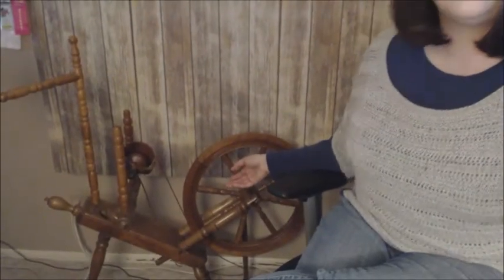Now I want to tell you about something that happened at the fair, and that was when one of the demonstrators was showing how to do the long draw on a traditional Norwegian slanty wheel. And I saw her bring this out and it looked awful familiar to me. And I watched her demonstrate on it and I'm looking at all the parts of it and I'm like, I have this wheel right here, this wheel right here. Yes.